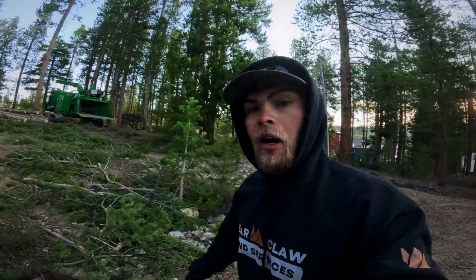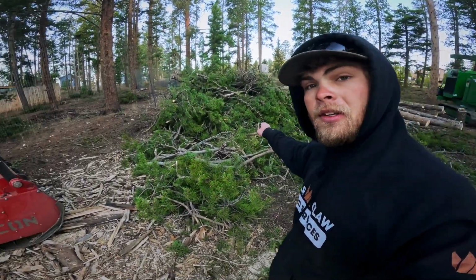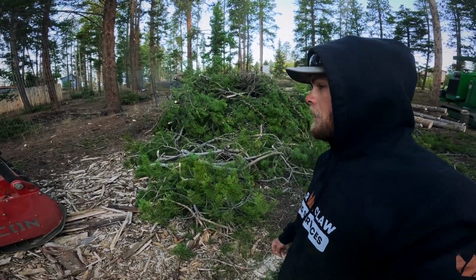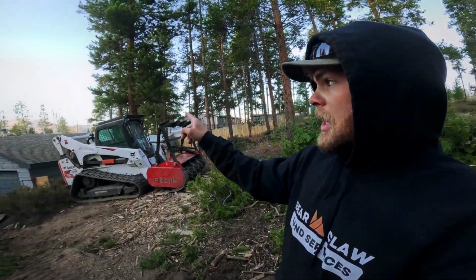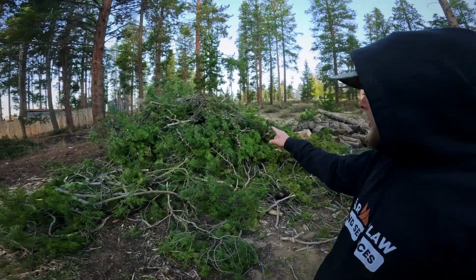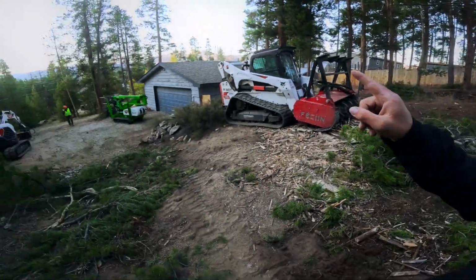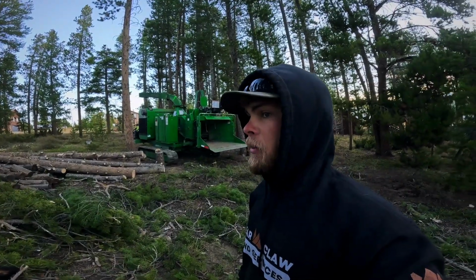We're back at our suburban job. Plan for this morning: all this big pile of branches right here, I'm gonna process and send to the chipper. While I'm doing this, Josh and Zach are gonna take down a tree on that side of the house. Then I'm gonna make a little path for our lift to go through into the backyard, and that's where we're going to drop a few more trees.